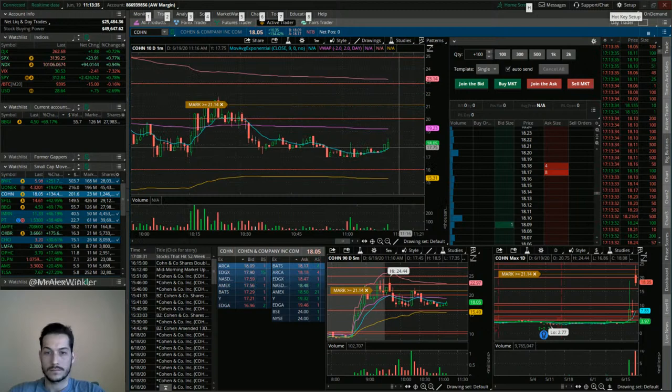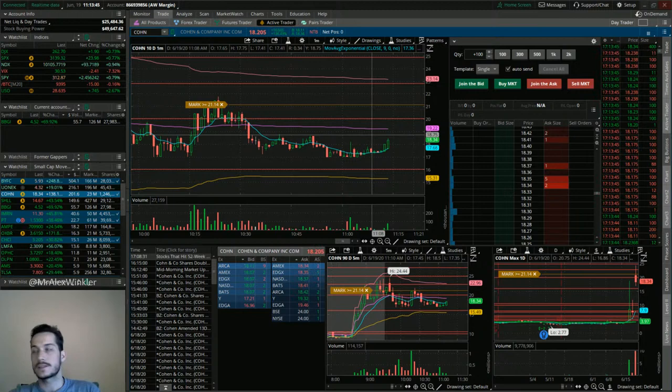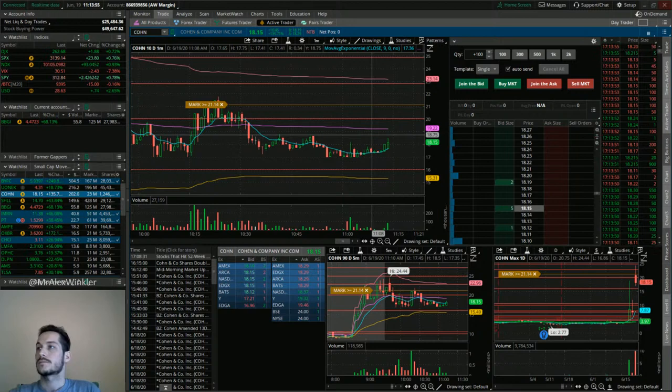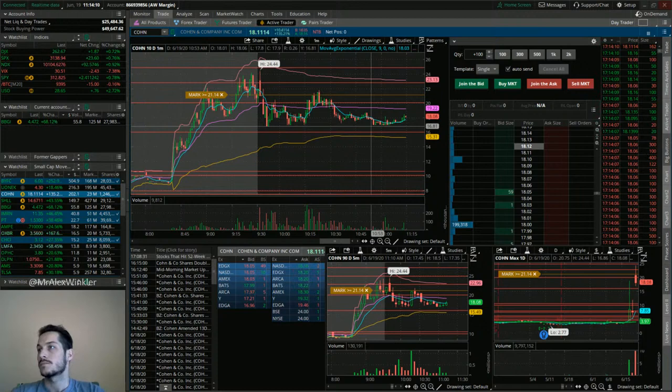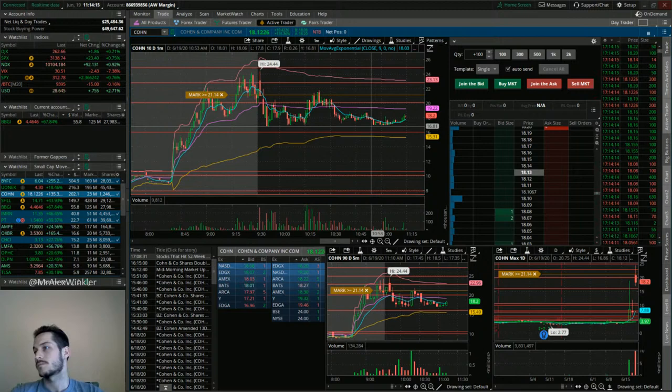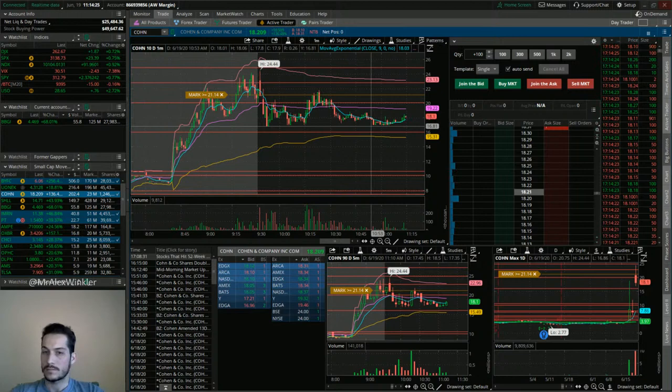There is some decent volume here. We were talking about this volume spike not too long ago. COHN might try to break this high here at 18.75. That's the big resistance. I would even say 18.70. That's big, big, big resistance in that zone. Would be nice to see what happens. Not too much sell volume, so COHN does look pretty good actually.